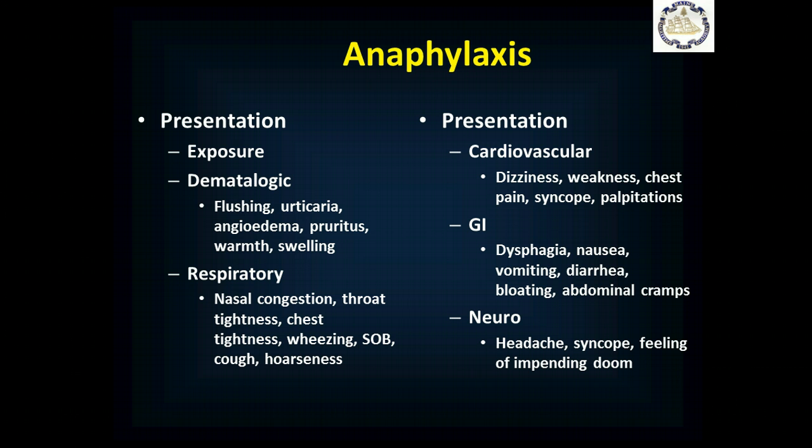They'll have heart symptoms, cardiovascular symptoms, including dizziness and weakness. They may have chest pain. They may pass out. They may feel their heart racing. Those are all typical anaphylaxis reaction symptoms. Their GI symptoms can include feeling not hungry or not being able to eat, nausea or vomiting. They can get diarrhea or bloating. They can even just have abdominal cramps.